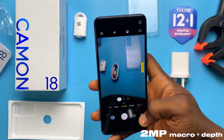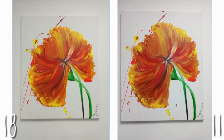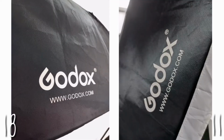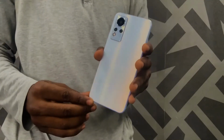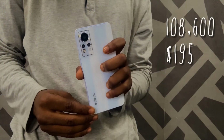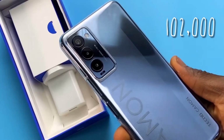That's higher on paper, but in real life, very similar. Like, photos from both phones would be very identical. Detailed, about the same color accuracy, just generally very identical photos. On paper again, that seems like a win for the Infinix Note 11, but in real life, is the difference that huge? No. So I guess that means we're left with price. Now, the Infinix Note 11 costs 109,000 naira, while the Camon 18 costs 102,000 naira.